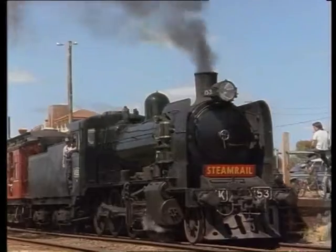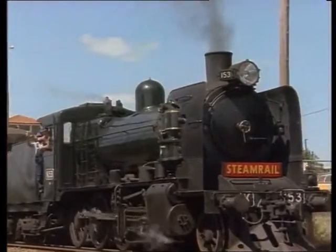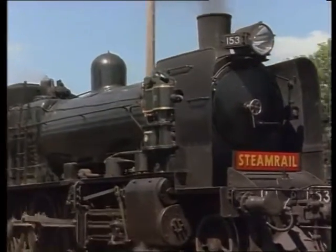After the servicing stop, K153 and the two Northern Specials parted company.